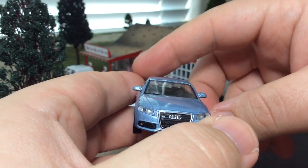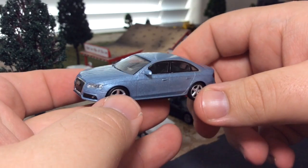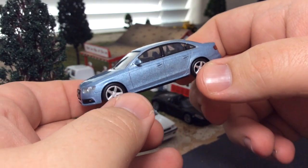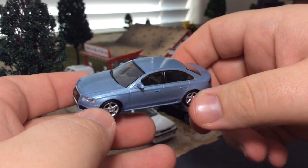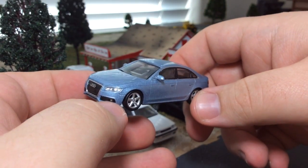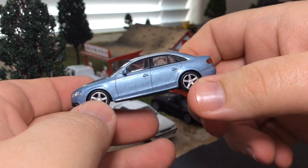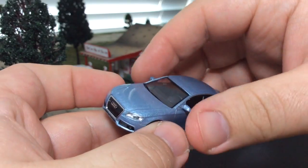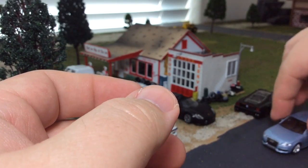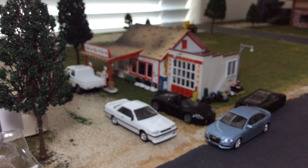I have, I think, 25 or 30 now, and 2 of them don't roll. And that's the orange Lamborghini Countach and the yellow Alfa Romeo Montreal. The wheels are just jammed up. But for the most part with Kyosho, you get really nice rolling, really nice looking castings.